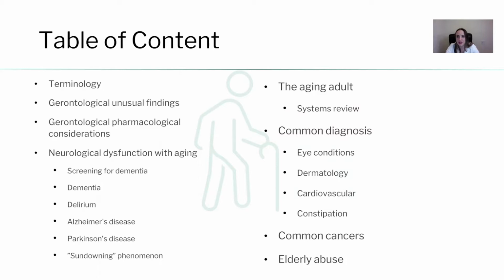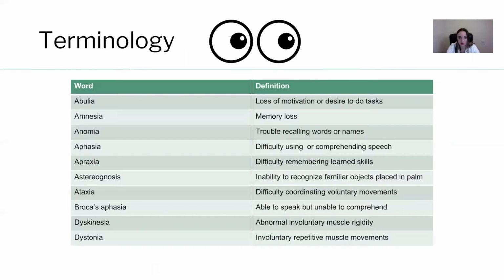We're going to talk about the aging adult and review system by system. We're going to talk about common diagnoses in the elderly, such as eye conditions, dermatology, cardiovascular, and constipation. We're going to be talking about common cancers in the elderly, and our last topic will be elderly abuse.